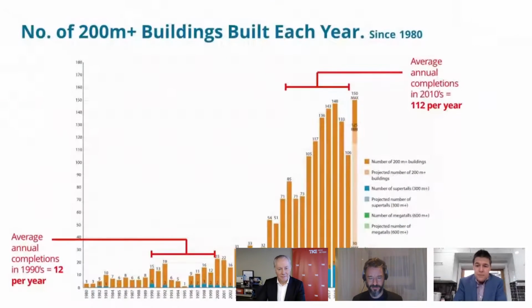We as a species on this planet need to build the equivalent of Chicago every month to cope with this expansion. And what we've seen over the last 20, 30 years has been an explosion of tall building construction around the world. I think you have one of our graphs to show this, Nico. Your viewers might not be able to see the detail, but basically, in the 1990s and prior, the entire world was building on average about 12 projects greater than 200 meters in height. Only 12 projects, and then you can see from the 1990s onwards, in the last decade, the entire world was building about 112 of these projects.